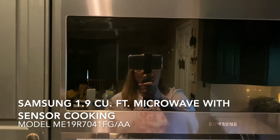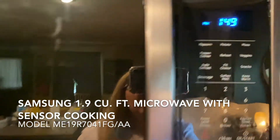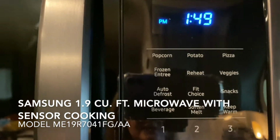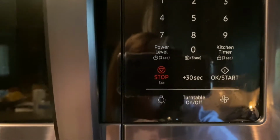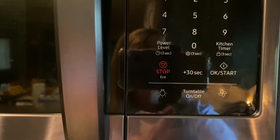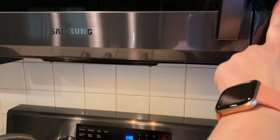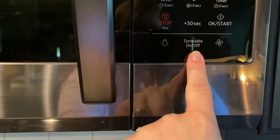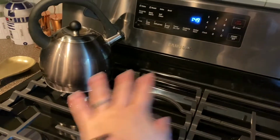Okay, so next is the over-the-range microwave. You can see it's pretty standard. Has its different settings and a very clear, easy to use. This is a light that turns on over the range. You can also dim it. You also have the option to turn the turntable on and off. And this is a fan for when you're cooking a lot of stuff here.